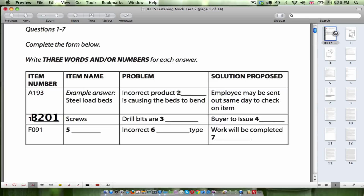Let's see, number 2 here, incorrect product is causing the beds to bend. And we were correct. This is a noun. They say it's incorrect thickness or thinness, I guess. Either would be fine. And the solution that's proposed, employees may be sent out same day to check on the item. And then that ties into the solution for F091, which we'll get to in a second.